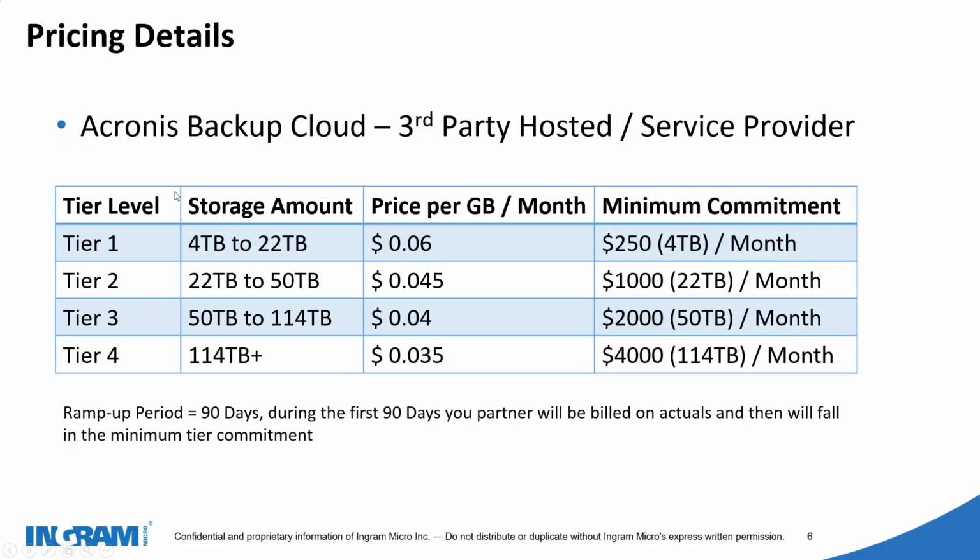So for Acronis Backup Cloud, which is the service, the third-party or service provider edition, we have 4 tiers. The first tier starts from 4 terabytes to 22 terabytes. The price is 0.06 per GB, which is 6 cents per GB per month. Now, what does this mean? This means all the agents and the software come at no cost. All the customer pays is the price per GB of the data he wants to back up. So it's a completely different model.